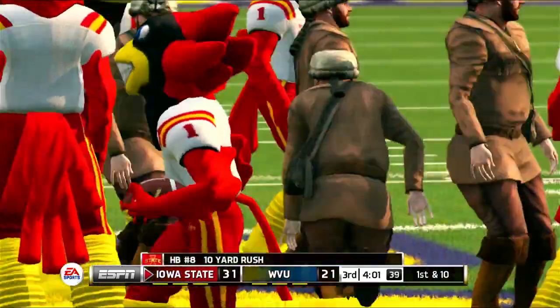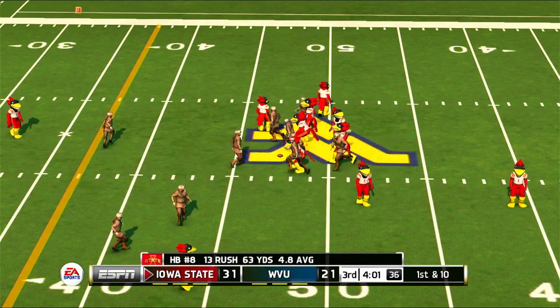Makes it to the 47. Gain of 11 yards. First down.